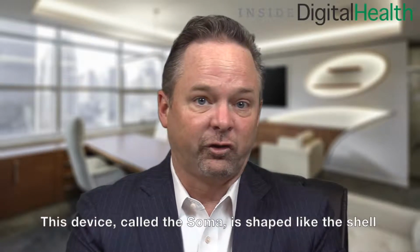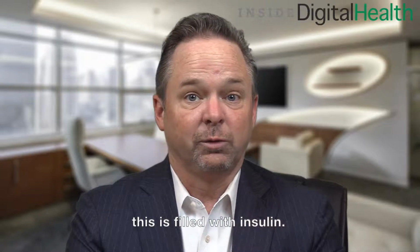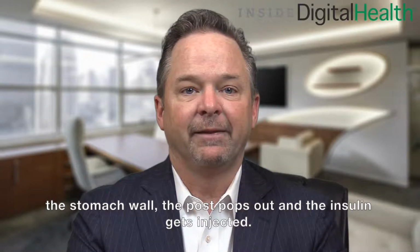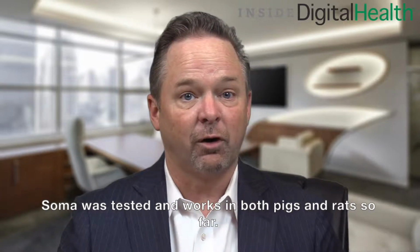This device, called the Soma, is shaped like the shell of a leopard tortoise and contains a miniature post inside. This is filled with insulin. Once swallowed, the device positions itself against the stomach wall, the post pops out, and the insulin gets injected. Soma was tested and works in both pigs and rats so far.